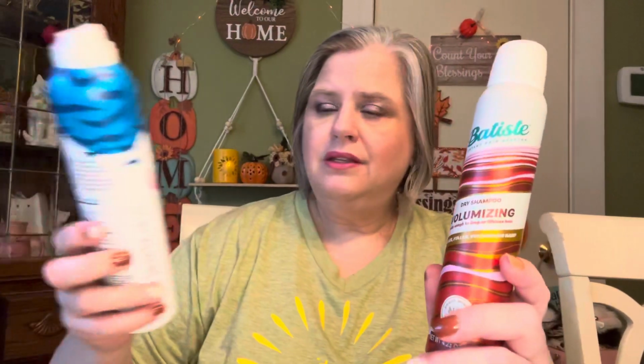And this I got on sale from, I think, Sephora or Ulta, can't remember which, but I bought a bunch of dry shampoo when they had a sale going. This is the Batiste brand, the volumizing dry shampoo. You're gonna have to move it. You're gonna have to stop. I really like this, but this stuff isn't cheap. Here's the size comparison. I want to say it's $11 or $12. So even though I like it, since I have to use it often, I have to go with less expensive.